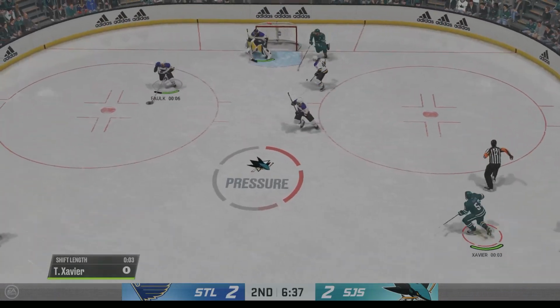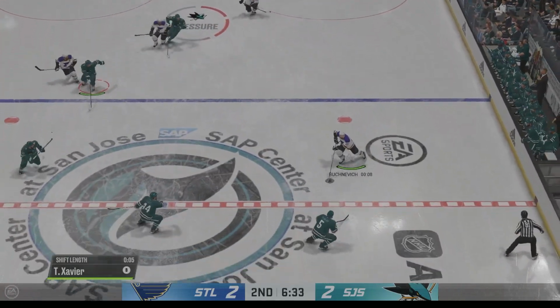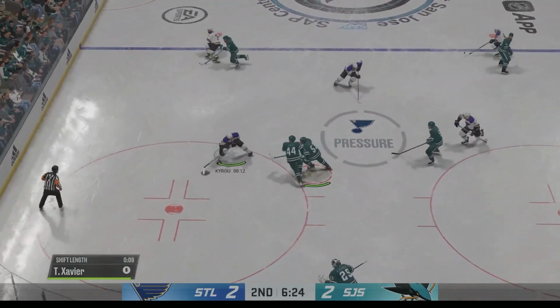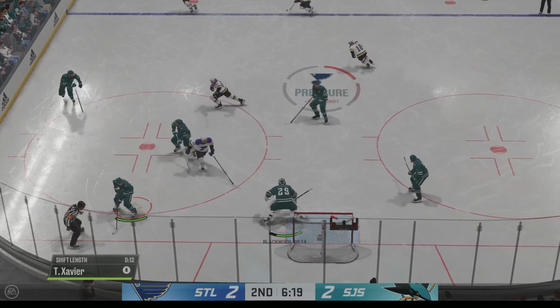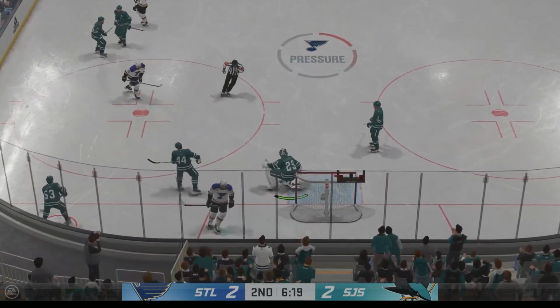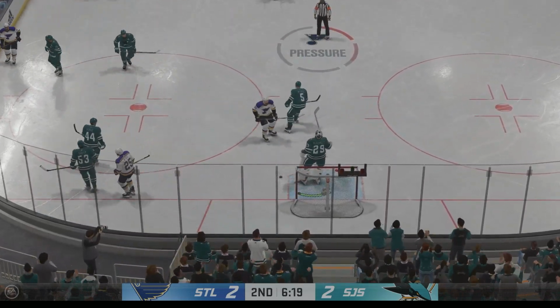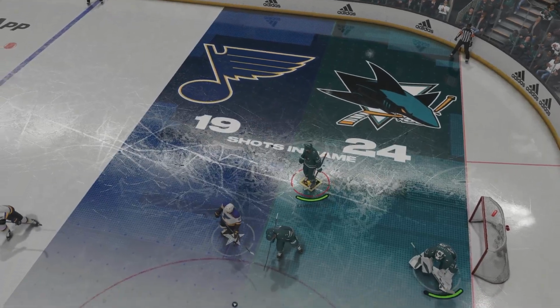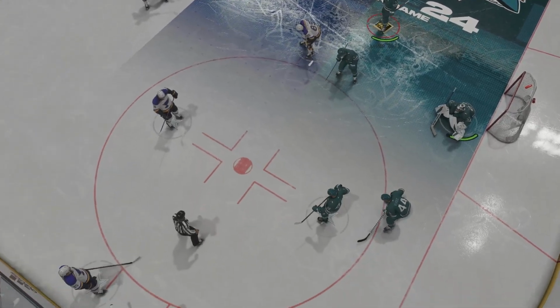The Blues will play it in their own end. Moves it to the offensive zone. Fires it. Turns it aside with the glove. And the goaltender grabs that one for a whistle to try to slow things down here. Past the midway mark of the frame, we've got a tie game.